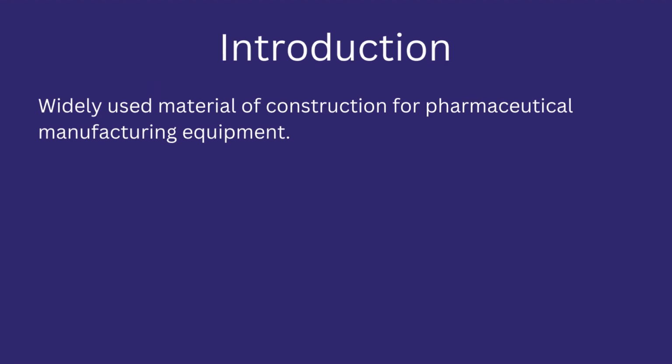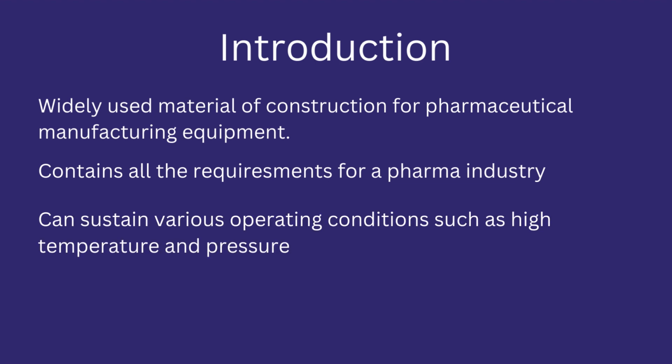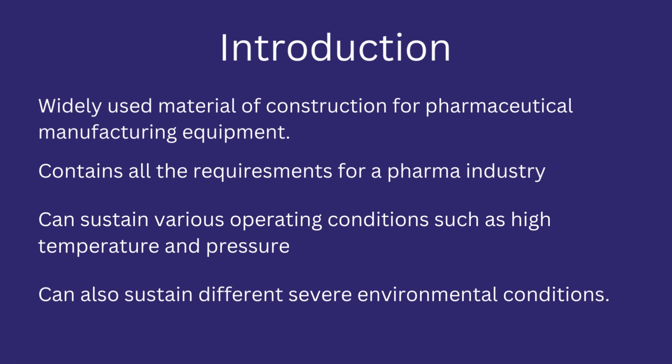Stainless steel is the most widely used material for the construction of pharmaceutical manufacturing equipment, especially those parts that come in direct contact with pharmaceutical product. Stainless steel contains all the requirements specific to the pharma industry. The main advantage of stainless steel is its ability to sustain various extreme operating conditions such as high temperature and high pressure that cannot be achievable by any other material type. Stainless steel can also sustain different severe environmental conditions such as high humidity and moisture content.